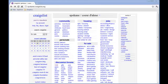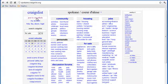Fortunately, the actual process of posting an ad to Craigslist is fairly simple. Craigslist is known for being user-friendly, known for not being high graphics or any advertising as far as paid advertising, banner ads, etc. So navigation is fairly simple. To get an article started, you just click the Post to Classifieds link at the top of the page.